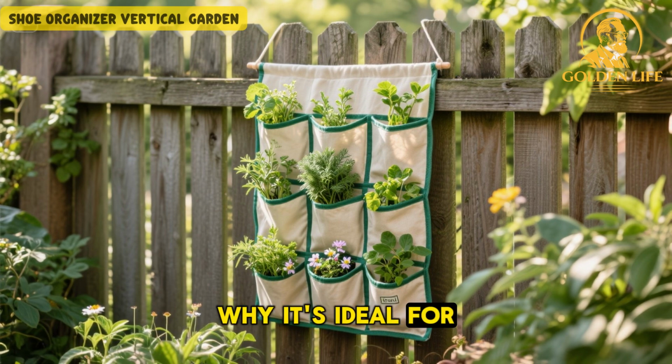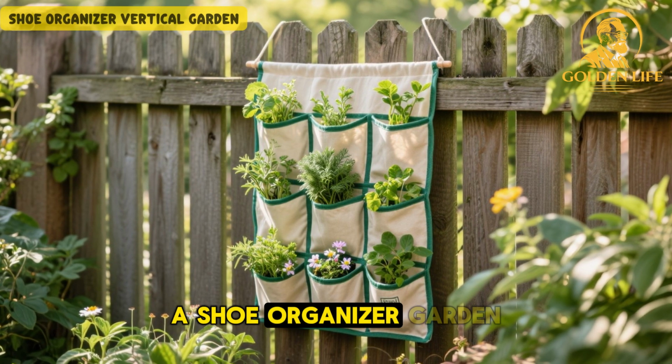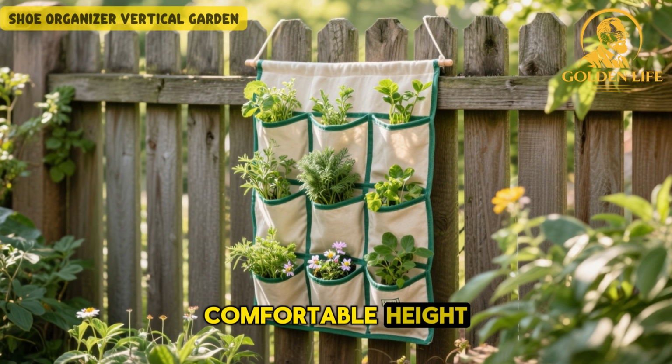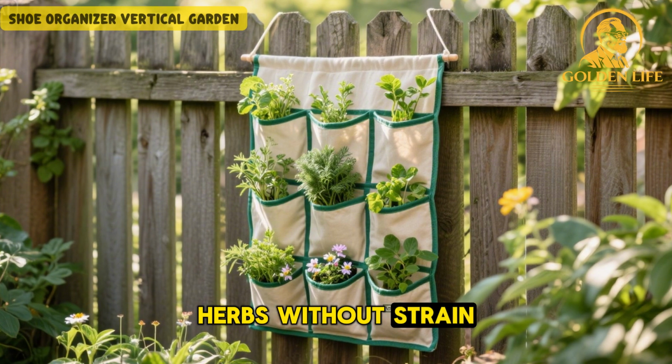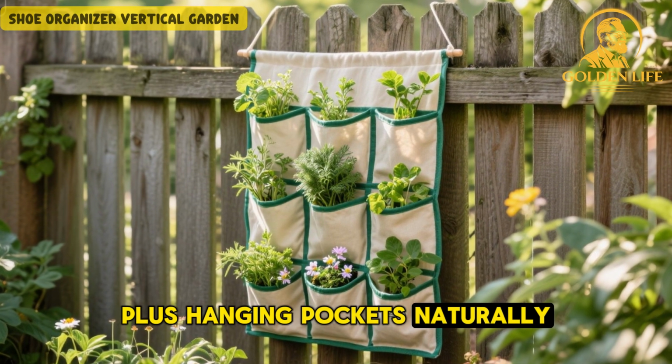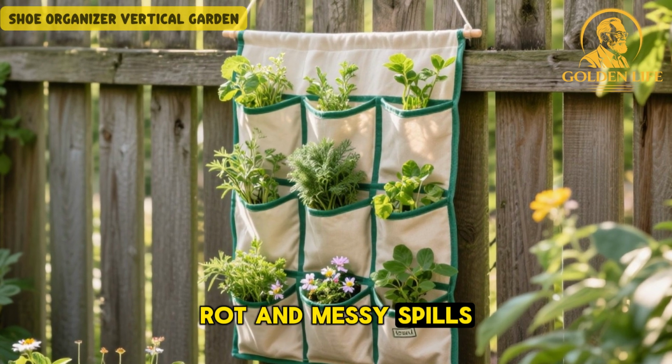Why it's ideal for seniors. Crouching low to plant or weed in ground beds can be challenging for aging joints. A shoe organizer garden keeps plants at a comfortable height, allowing you to tend foliage and harvest herbs without strain. Plus, hanging pockets naturally drain excess water, reducing risk of root rot and messy spills.